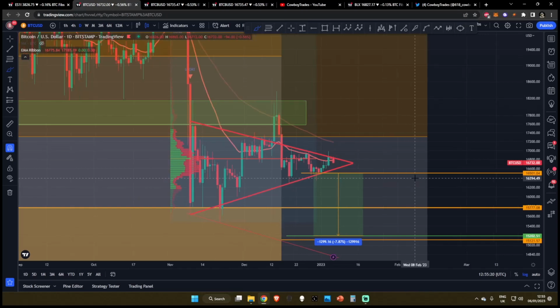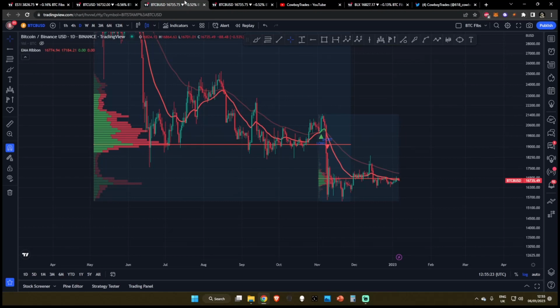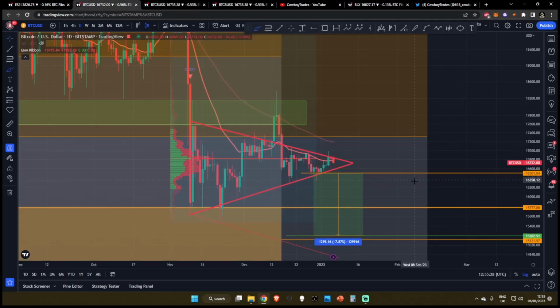Alright, quick update on Bitcoin. It looks like we're finally starting to get ready for that next breakdown like we've been talking about on the channel, and it also looks like we've just completed another liquidity grab. Let's talk about all of this and more.